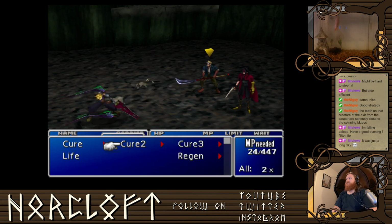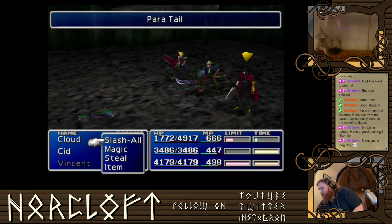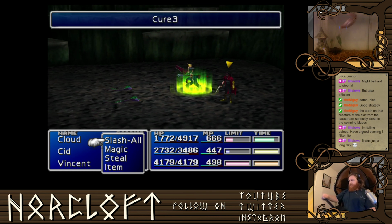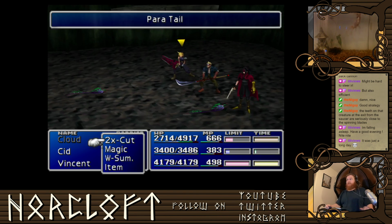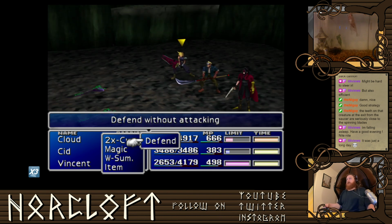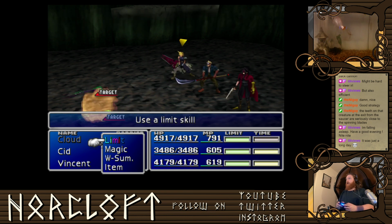I think that HP absorb thing might be the one that I was here for. So I'm gonna double check. And if it is, I'm gonna get the hell out of here, because I don't want to be here any longer than I absolutely have to. Oh boy. Oh boy. What the hell? What? Oh my god.